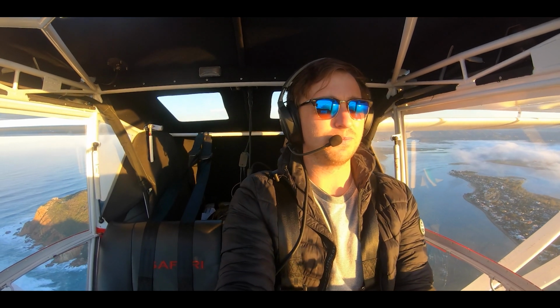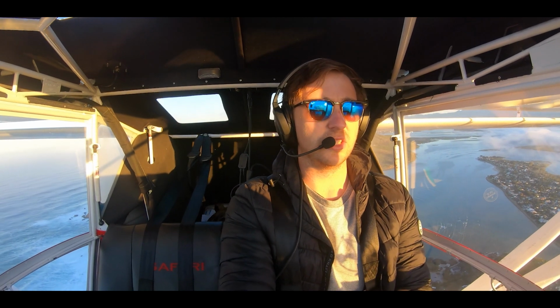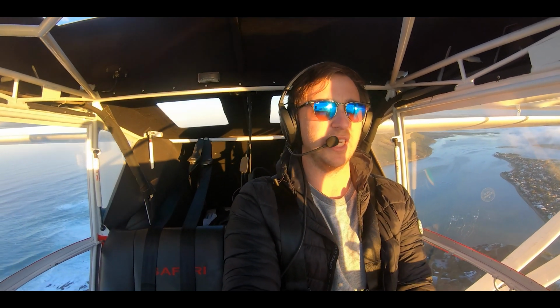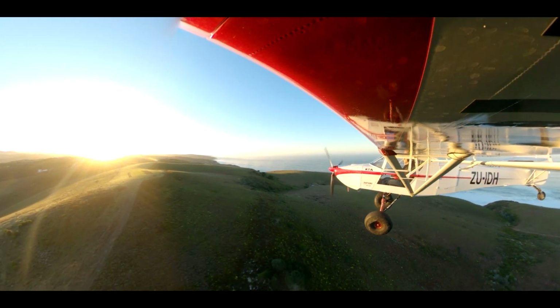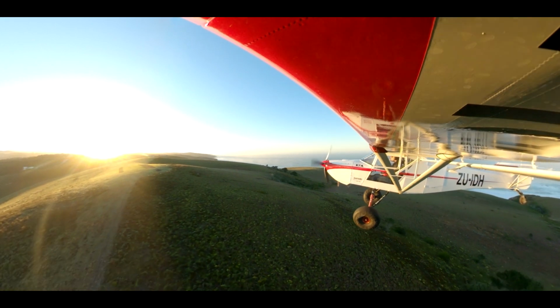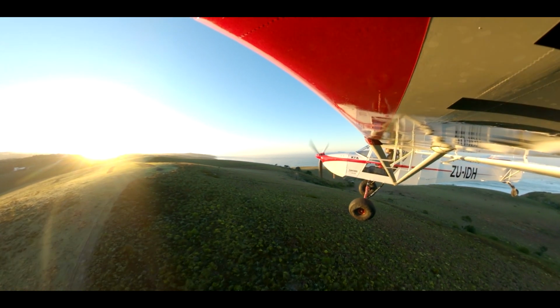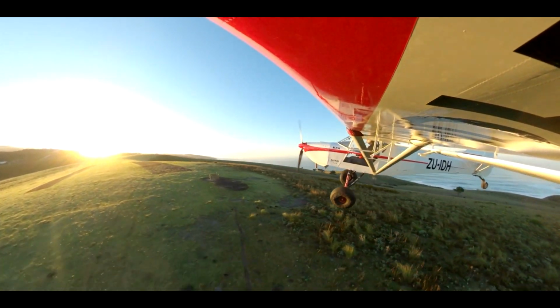So what I'm going to do, we're nice and high now on a good, stable approach, and we're going to now start checking for our speed. Okay, we're at 50 knots, 49 knots, and 36 over the ground. We have a slight wind from the south, from our right side. Nose is weathercocking into there. Okay, there's a bit of turbulence as we come over here, as the wind blows over the mountain.